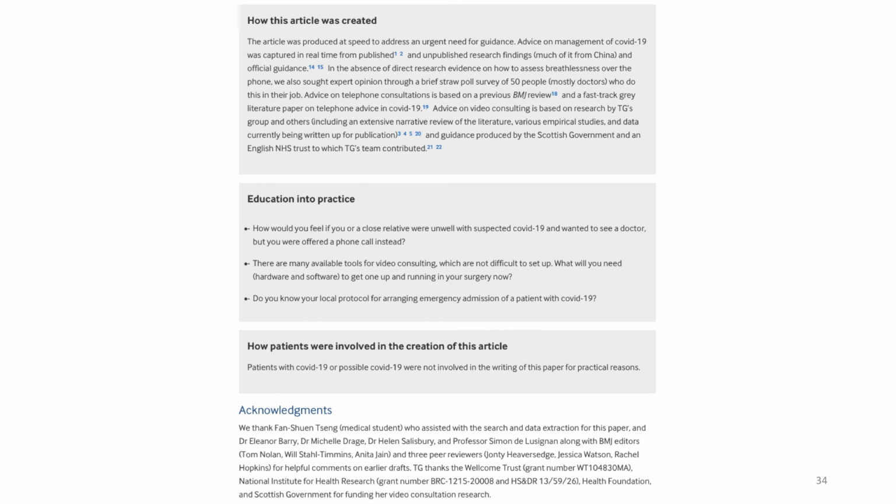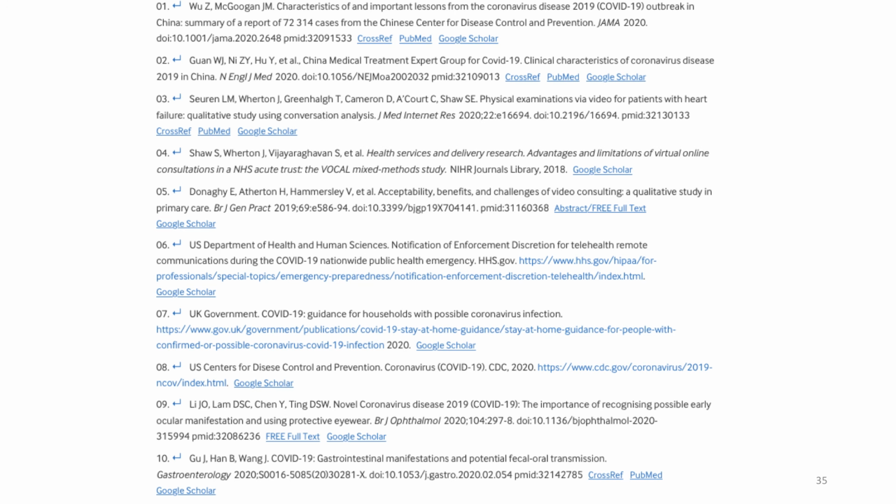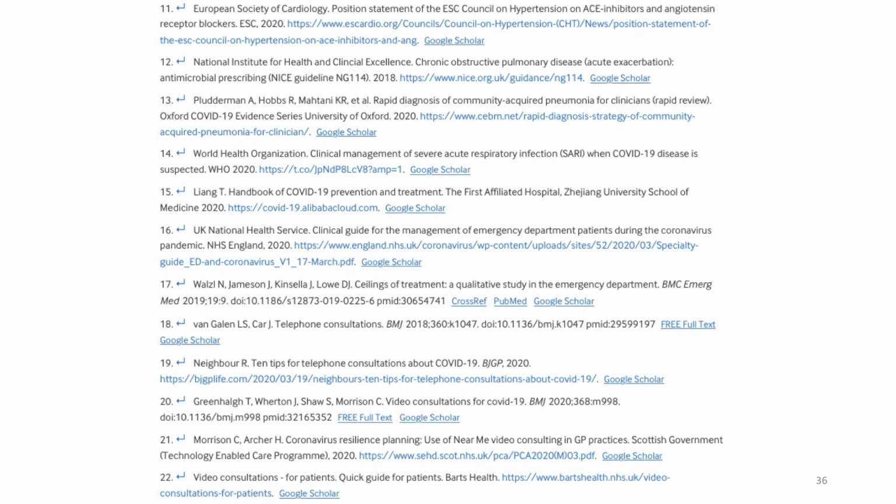So there's some information about how the article was created and the acknowledgements. And there's a set of references on which this article is based. And there's some more references on which this article was based.